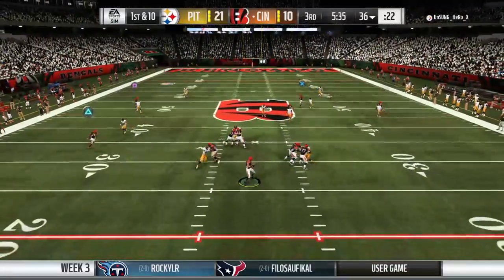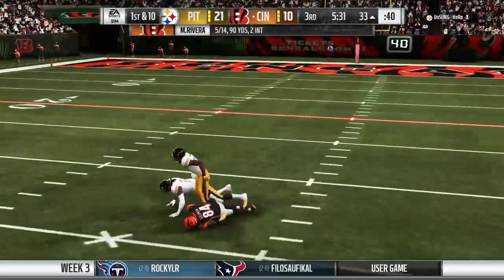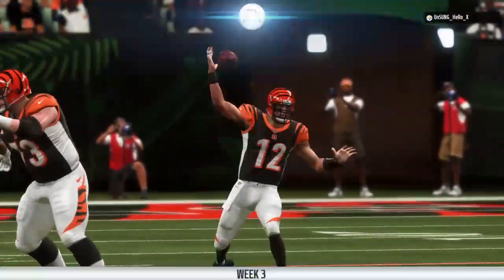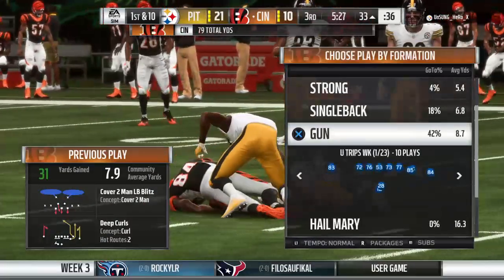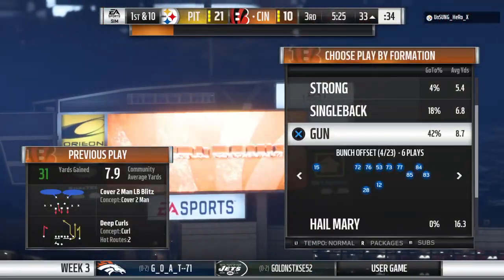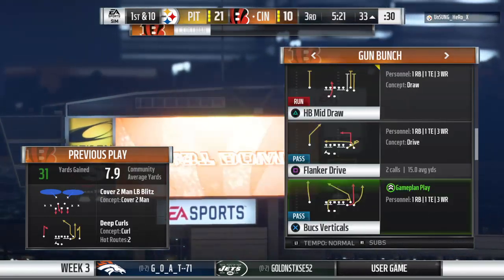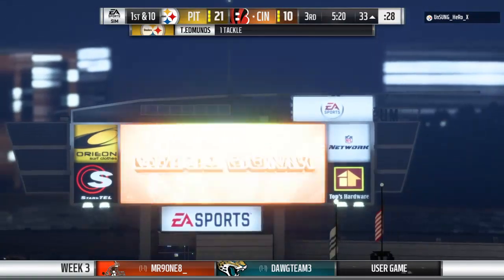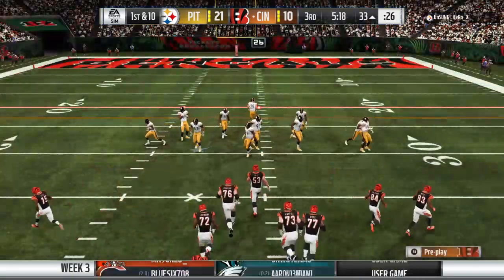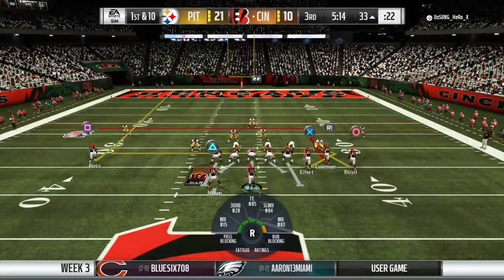On 1st and 10, Rivera throwing deep here, and that's caught inside the 35. Now he's going to get this all the way down inside the 35. That goes for a gain of 31. So the big play changes the complexion of things. Here's 1st and 10 just outside the 30.